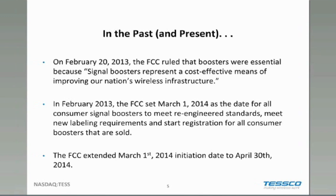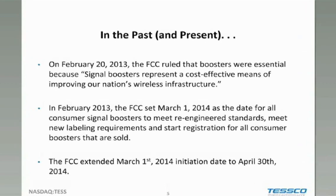and the important information that was put out there, as is noted on the slide, is that signal boosters represent a cost-effective means of improving our nation's wireless infrastructure. And what they meant by that was pretty simple. You know, there's a lot of different ways to skin the cat. There's DAS systems, and there's VoIP and other types of systems to provide signal where there's a deficit.